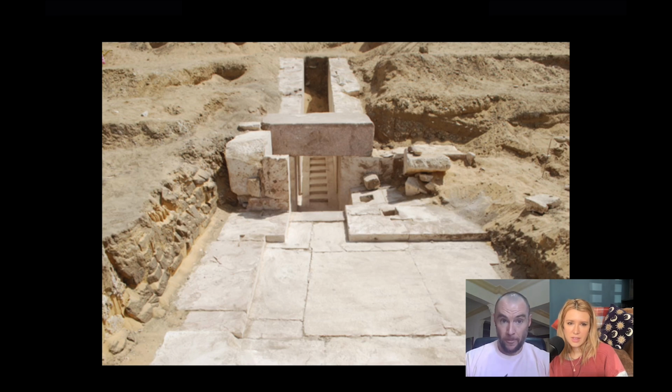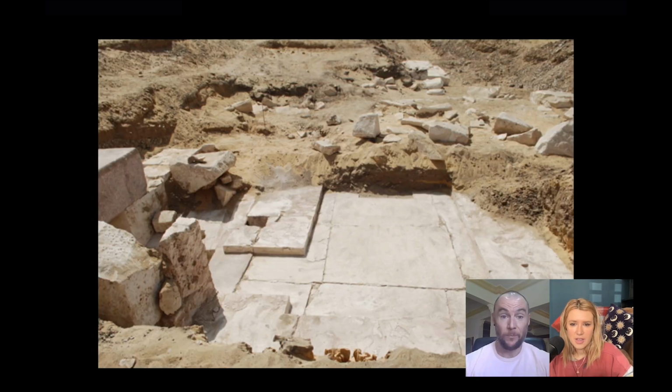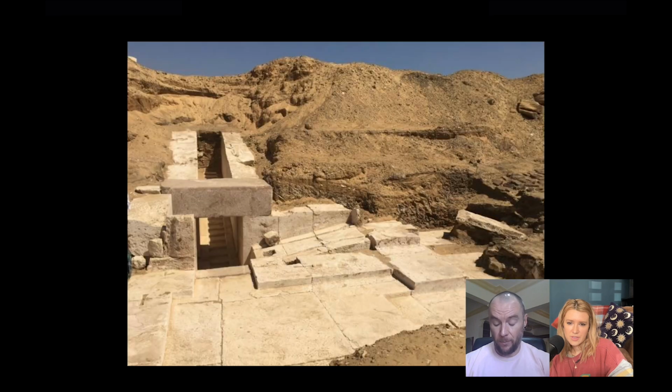A lot of this stuff is still intact. You can get a couple of different views of the site showing what it looked like before the excavation process. You can see that these limestone blocks are still in place. This is how they found the site originally. And if you skip through the next couple, you'll go to one that has an A-frame.